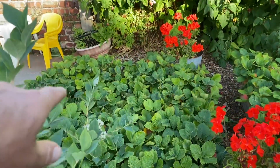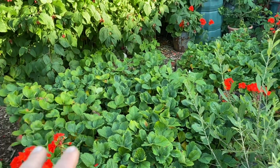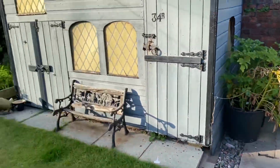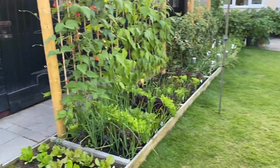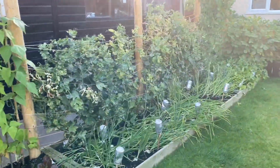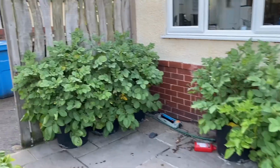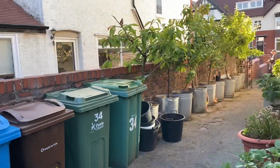And then our main crop, strawberries. And these are just coming to their end of life now. So this is going to become a brassica bed, and the strawberries are going to move into one of these beds down here. And then all of this is annuals, and so that is pretty much it. In the front garden we've got two apple trees, and on the side on the drive, as I said, we've got cherry trees, pear trees and apple trees down there.